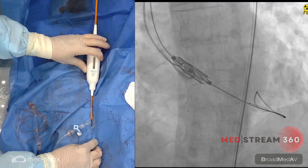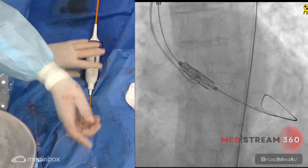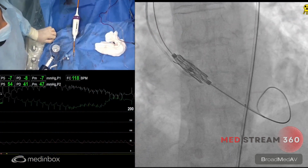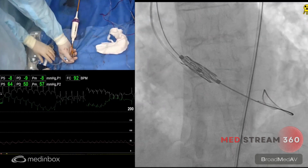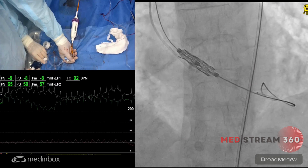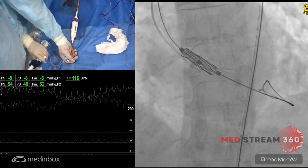Yeah, I think it's a good position, right? Okay, a little bit down. Yeah, it's okay. Now we are at 180. I think we are in a good position. Still the same position, Dimitri? Yeah.